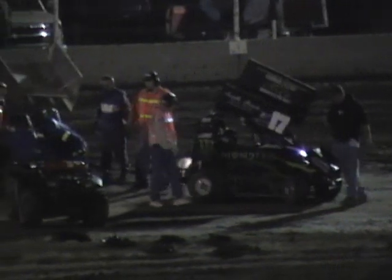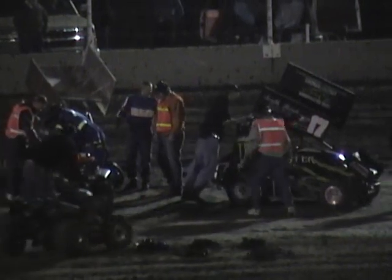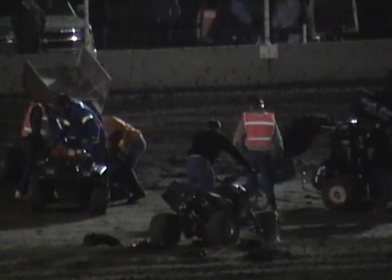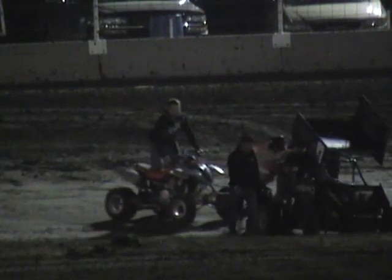Heinemann's number 60 being pushed to the infield. Looks like he's through for the evening. Black car, Pribbenow, 17 car out of Colorado, also being pushed to the infield. Two out of the four cars involved in that incident eliminated from the competition.